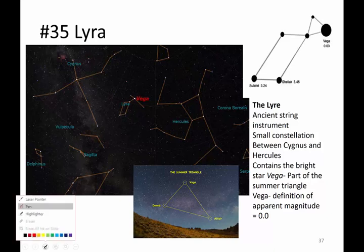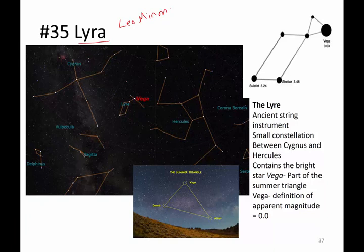This section is going to contain three constellations: Lyra, Leo Minor, and Monoceros. So let's begin with the constellation Lyra.